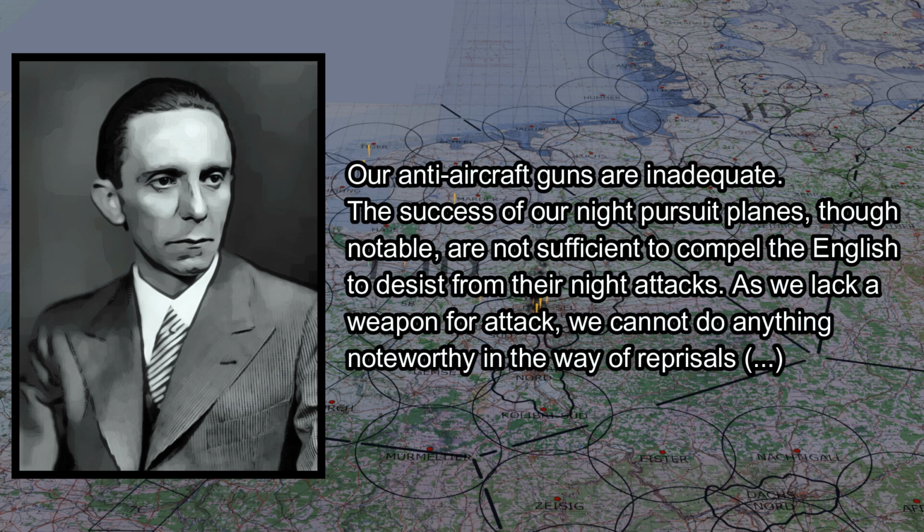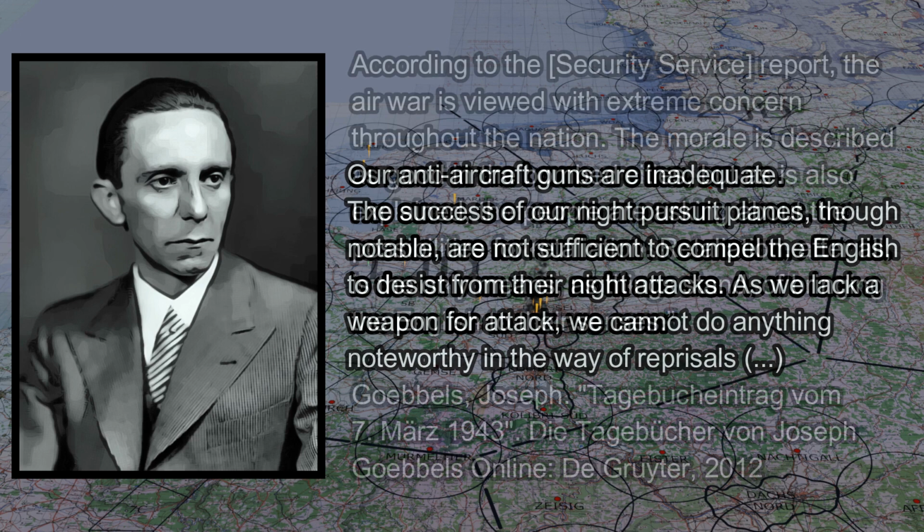Our anti-aircraft guns are inadequate. The success of our night pursuit planes, so notable, are not sufficient to compel the English to desist from their night attacks. As we lack a weapon for attack, we cannot do anything noteworthy in the way of reprisals."